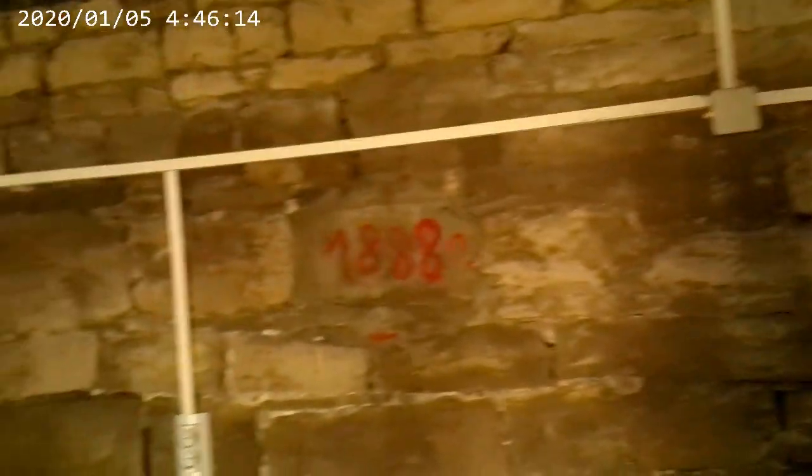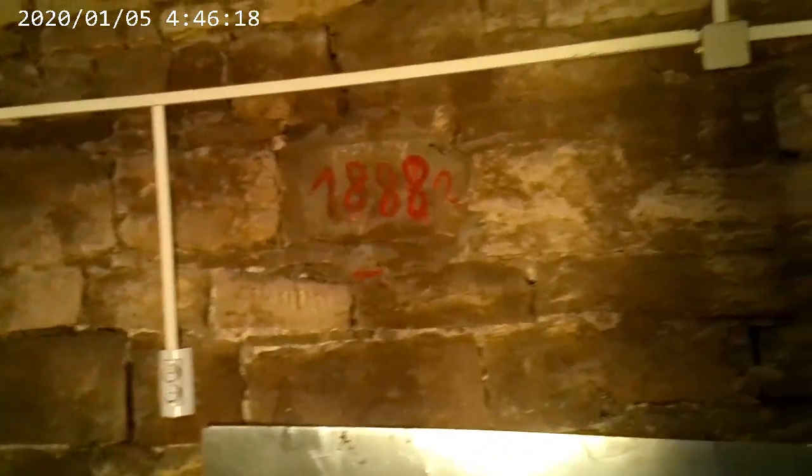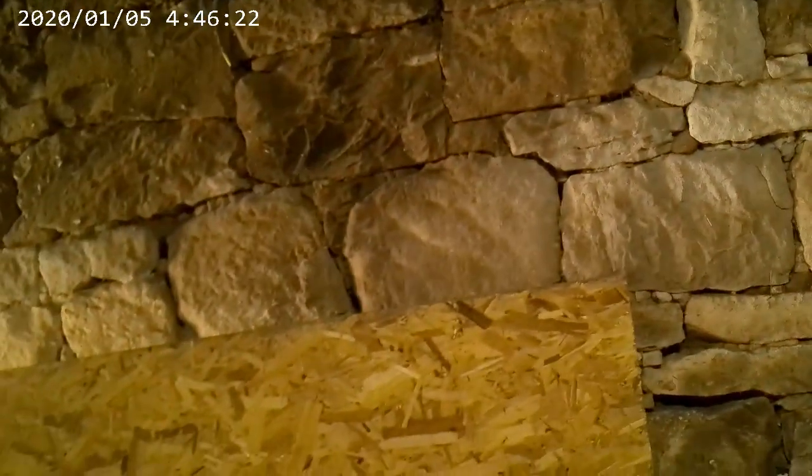So it must have just been some old men gathered round tables drinking rakia to get away from the wife for a while. But the house is 1941. This has got 1888 on it, so it's been here for a very long time. And we need to watch that wall because it is leaning slightly. We need to do something to prop that up.